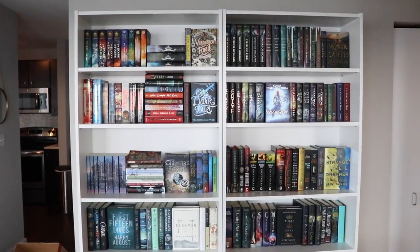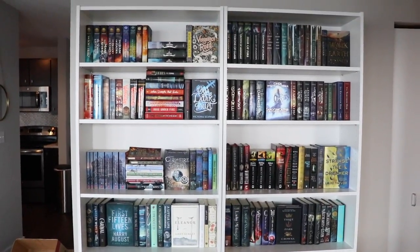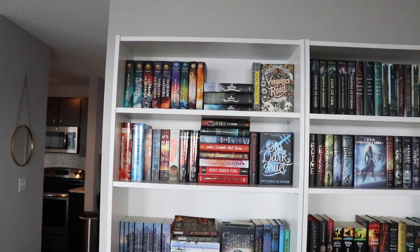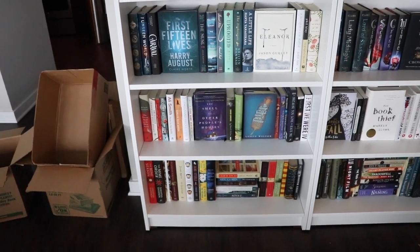These are the finished bookshelves. I'm pretty happy with them. I feel like I'm gonna be doing some more arranging. There are a few notable absences from the shelf. That's because I'm gonna put them near my desk, but here's the one shelf. Bada bing, bada boom.